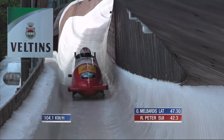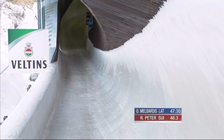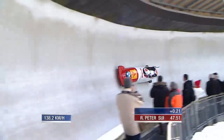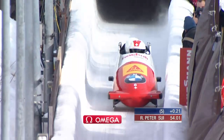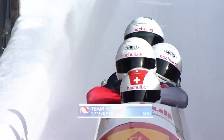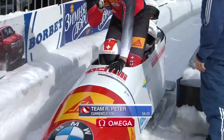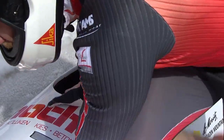104.1, that's actually the lowest speed we've seen so far. He made all his mistakes up top. He's not going to match these other sleds. Boy, was he late there, though. 2100s. In Skeleton, we saw disparities of 60, 70 hundredths between the leaders. Here, top five sleds, that 2100s is all on top. Speed at the bottom, 138.2. That's the third fastest speed through that bottom trap. He's in fifth place, just 21 hundredths off the leader.